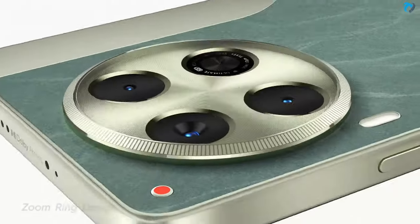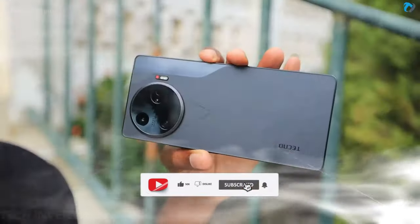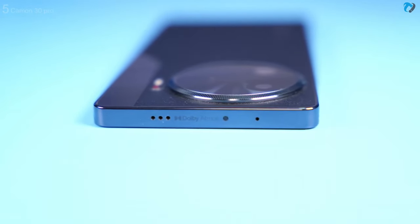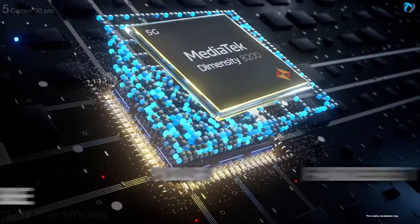Segment first, nature flow texture design with zoom ring. Back of the phone is built with glass and leather depending upon variant. The 7.7mm thick frame is made of plastic. You can use it as remote control with IR blaster. Smartphone has a flagship level processor, which is Dimensity 8200.